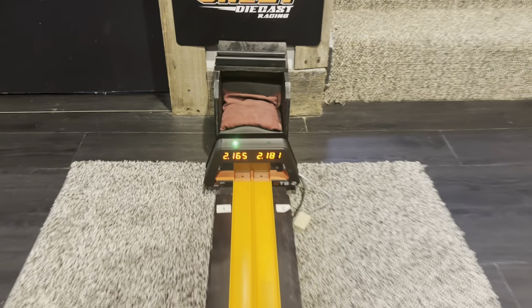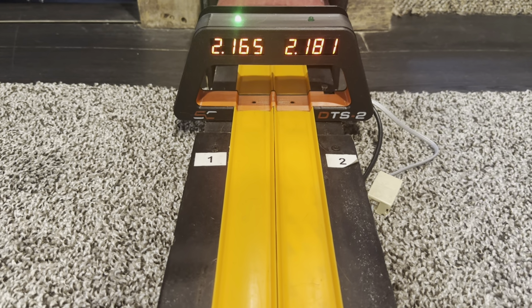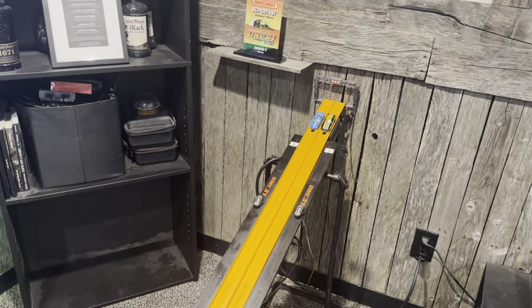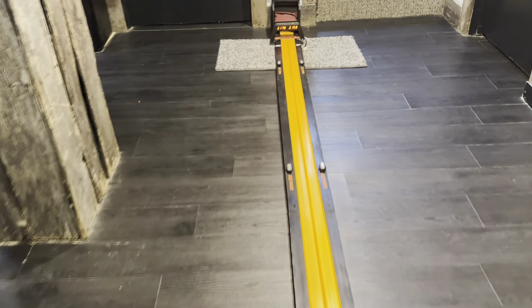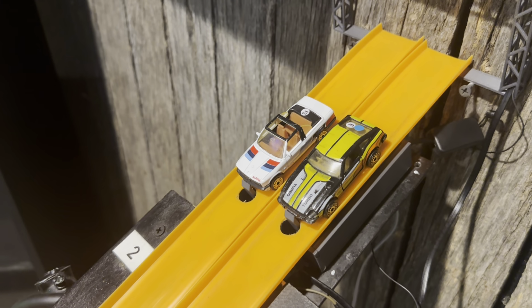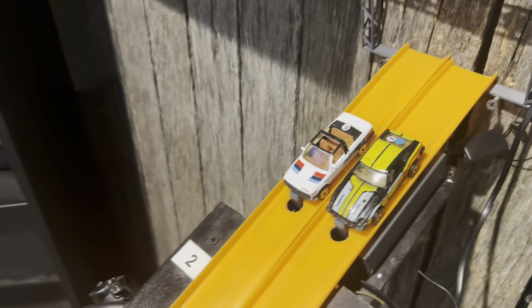Umi Re Racing, Kai, 21.65, 21.65 to 21.82. That one. Too many numbers, guys. Lap number 2. 21.59 to 21.79. Faster. Umi Re Racing. Next up is Blue Line Racing versus who again?